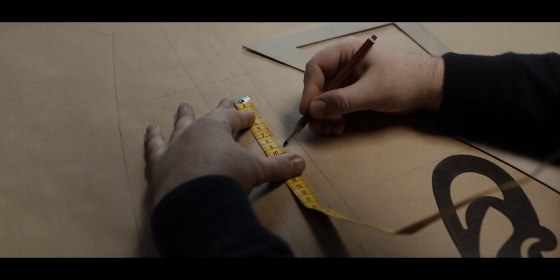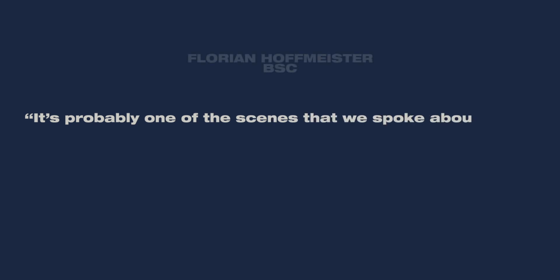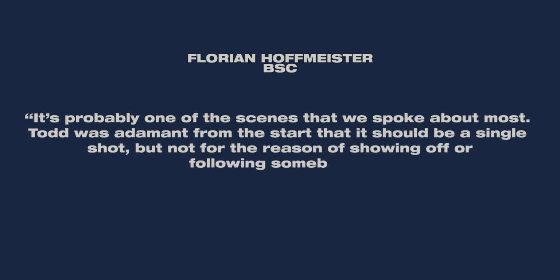In talking about the Juilliard scene, Florian Hofmeister said, "It's probably one of the scenes that we spoke about the most. Todd was adamant from the start that it should be a single shot, but not for the reason of showing off or following somebody."